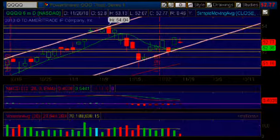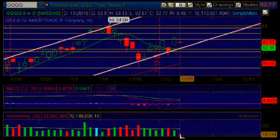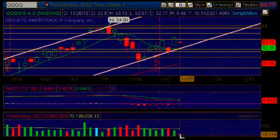It is Friday, November 26th of 2010, and we're looking at the QQQQ daily chart. And wow, we had a really low volume day today. It's not really impressive. It's after the holidays, so everybody's gone enjoying their families, and we're just going to be back in the game on Monday.